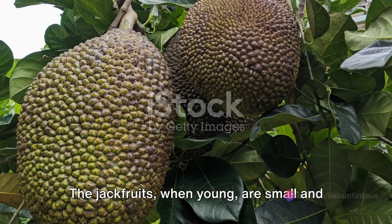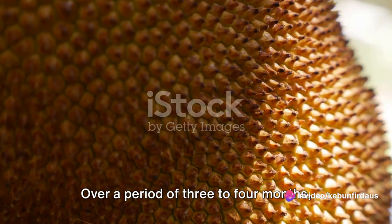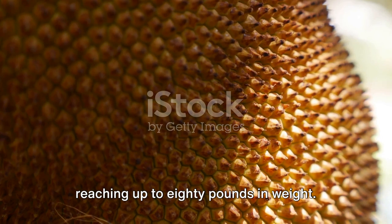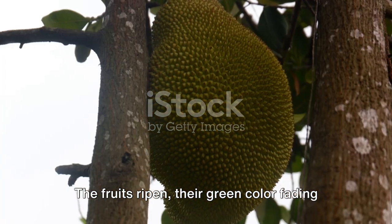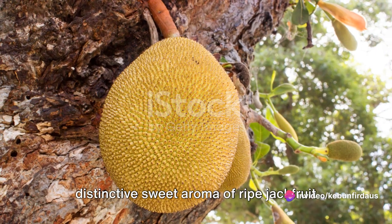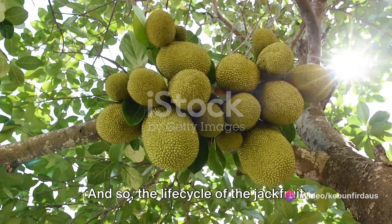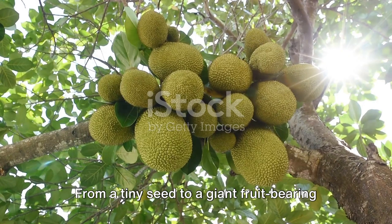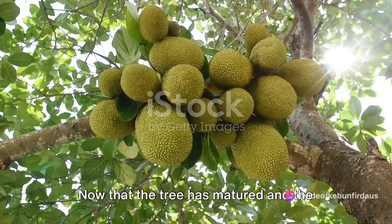The jackfruits, when young, are small and green with a prickly exterior. Over a period of 3 to 4 months, they grow bigger and heavier, sometimes reaching up to 80 pounds in weight. Yes, you heard it right, 80 pounds. The fruits ripen, their green color fading to a more yellowish hue, and the distinctive sweet aroma of ripe jackfruit fills the air. And so, the life cycle of the jackfruit tree comes full circle. From a tiny seed to a giant fruit-bearing tree, it's a testament to nature's wonder.